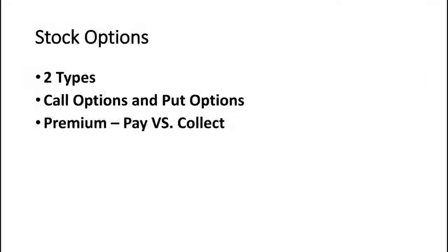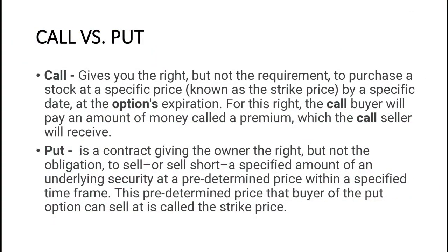So one way to protect your portfolio and even potentially profit during a market sell-off or crash is by using stock options. So options consist of two components, the first being call options and the second being put options. A call gives you the right but not the requirement to purchase a stock at a specific price, known as the strike price, by a specific date at the option's expiration. For this right, the call buyer will pay an amount of money called a premium, which the call seller will receive.